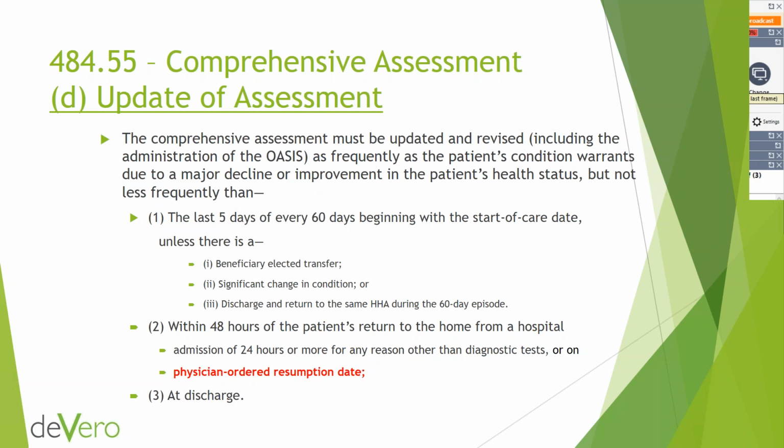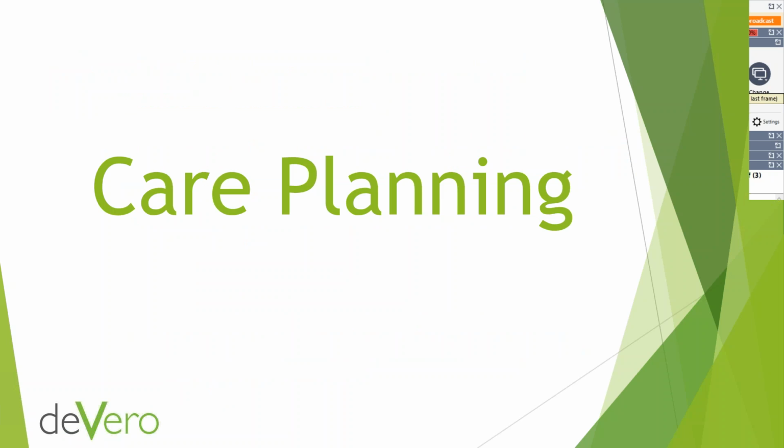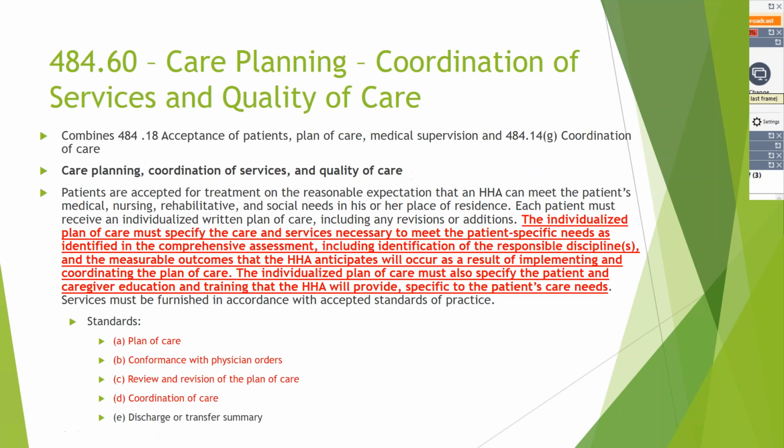Now in the conditions of participation, if you have a physician-ordered resumption of care date, that is now your requirement, and you are now covered if that care does not happen within 48 hours of you becoming aware of the resumption of care date or of 48 hours of when the discharge occurred. So that's a very important item. It's going to give a lot of agencies a lot more leeway in doing their process and now be found compliant. Care planning is another major section that needs to be covered and be aware of.